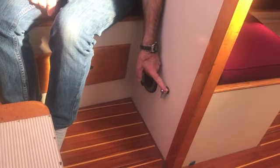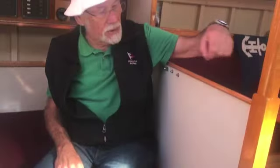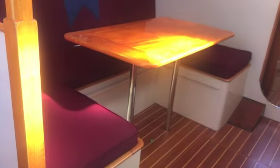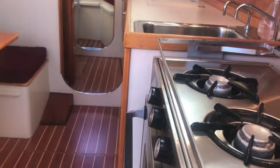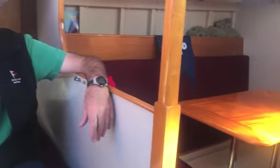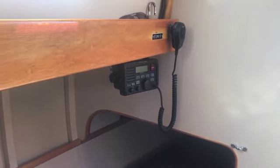This is the power for the engine here. We have 2 banks of batteries that are underneath the settee right here, one for house and one for the engine. And for the galley, there is an electric solenoid switch that is required to be turned on. So that's a redundancy to avoid the danger of accumulation of propane. And then on the other side, we've got the ICOM radio there, and the antenna for that's up at the top of the mast, and it works just fine.